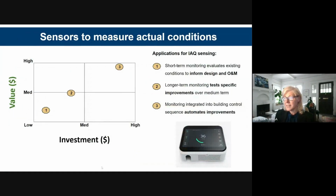So the next tool that we've been working on with some pilot projects is the idea of installing sensors and then analyzing that data to understand what needs to be done with regard to the scope and healthy buildings. This chart shows you that we really have these 3 different ways of approaching sensoring.